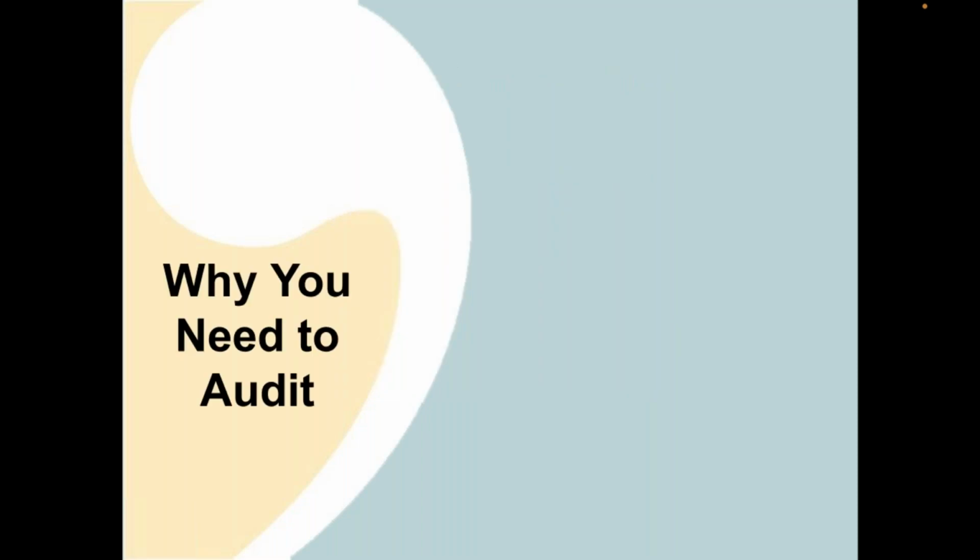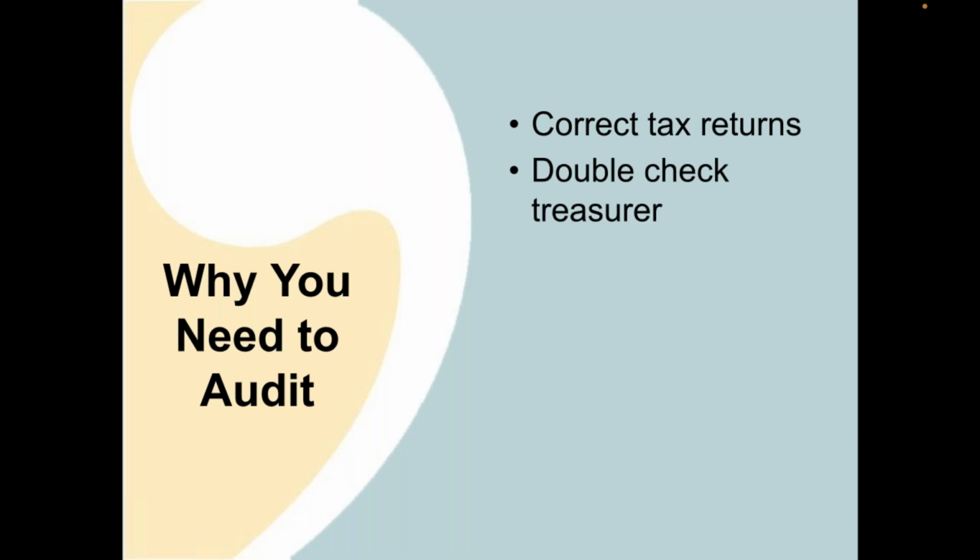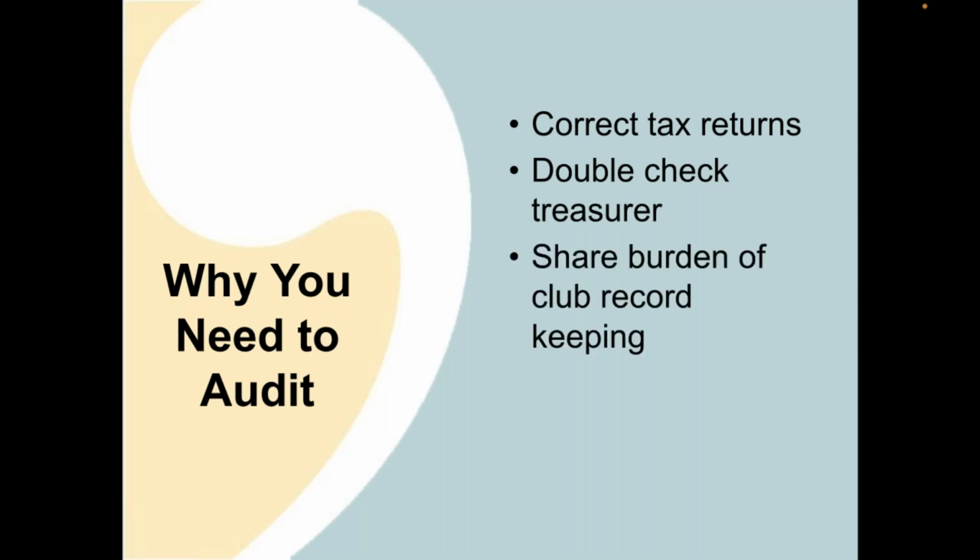It's not difficult to do an audit, but it is important for these reasons. First, to make sure your taxes are being prepared correctly. As we just mentioned, this is something all club members should be concerned about. Second, you should all feel comfortable that your treasurer is doing what you think they're doing with your club finances. Third, it allows everyone in the club to share the burden of ensuring your club is doing correct record keeping. It should not be something only your treasurer has responsibility for.